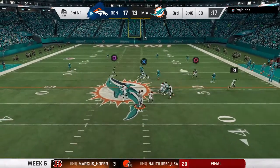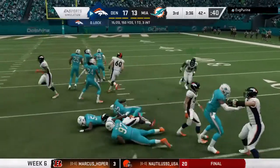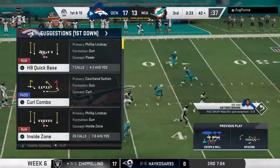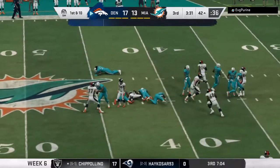From the midfield stripe, they look to throw. Complete. Richardson has it. And he's got the first down yardage before he's brought down at the 42. And they just keep marching right along. First down on a pickup of 8 there.